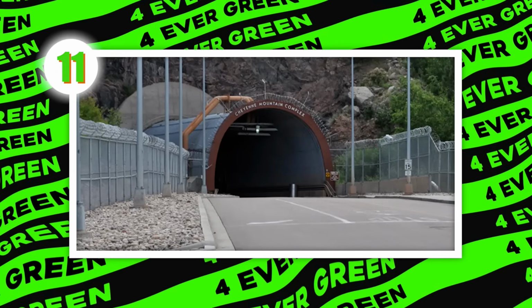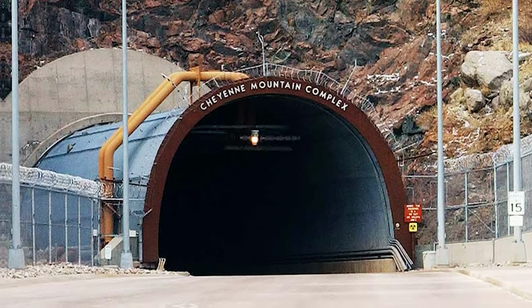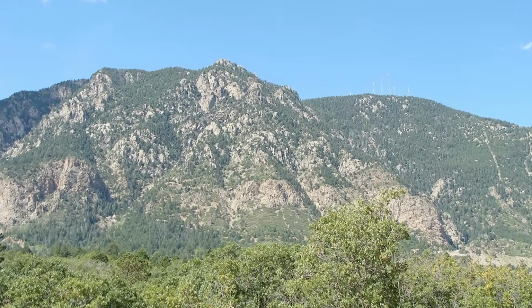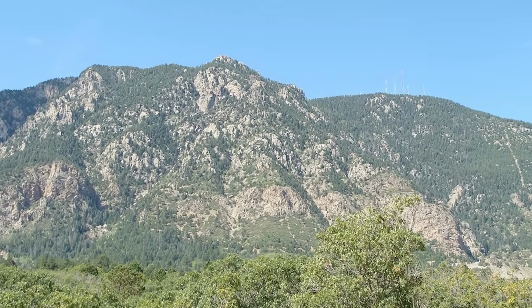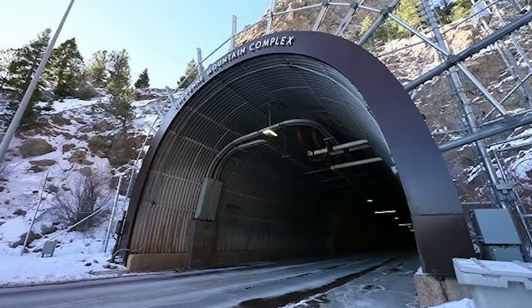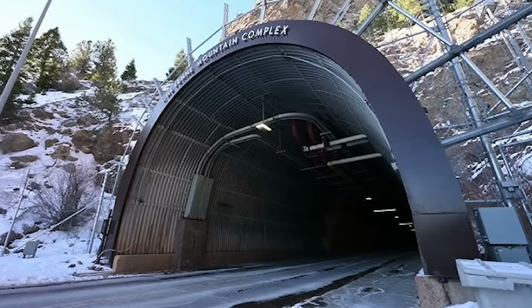11. Cheyenne Mountain Complex, Colorado. The Cheyenne Mountain Complex is a military installation located inside Cheyenne Mountain, near Colorado Springs, Colorado. Built during the Cold War in the 1960s, the facility was designed to house the North American Aerospace Defense Command, NORAD, and other critical operations.